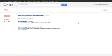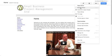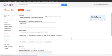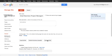So you're at the main Google Sites page. If I log into a site, I go over to More, and I should have the ability to delete the site. If I go to Manage Sites, oh, there it is. So under Copy Site, publish the site as a template or delete the site, click on Delete, delete. Everything I just did has been deleted.